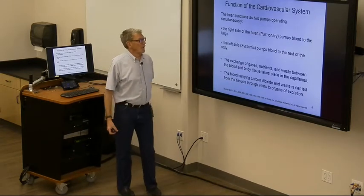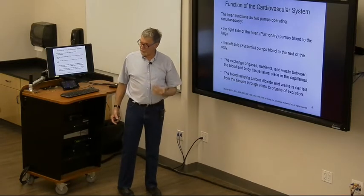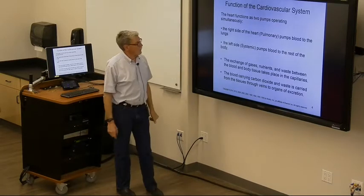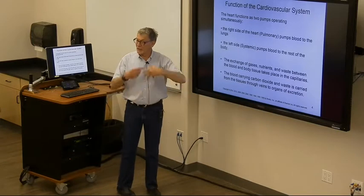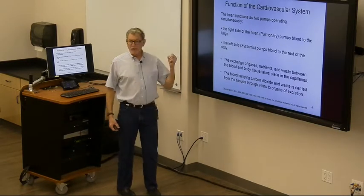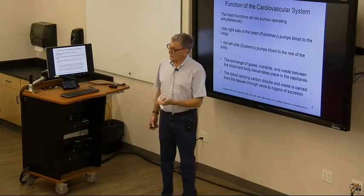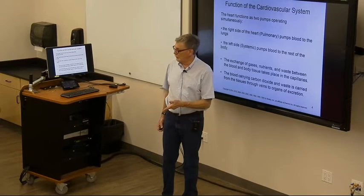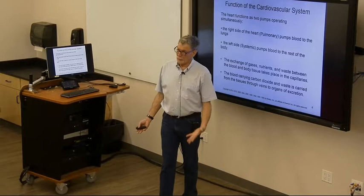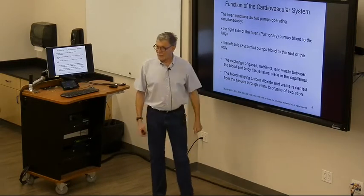Two pumps simultaneous. Right side is pulmonary. It goes to the lungs. The pulmonary side. Remember, pulmono is the lungs anyway. Left side is systemic. It goes to all the systems of the body. You're taking oxygen, you're taking nutrients, you're controlling fluid balance in the tissues by either filtering out more fluid out of the capillaries to add fluid to the tissues or absorbing it back.